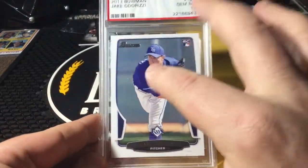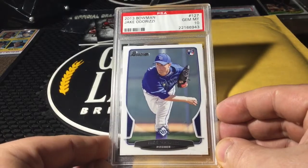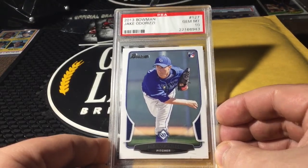This is a crazy lot. These were just really inexpensive cards. That's the other thing I found too. I love SGC cards personally, but PSA cards sell no matter what. If it's a Gem Mint 10 PSA card, it's gonna sell.